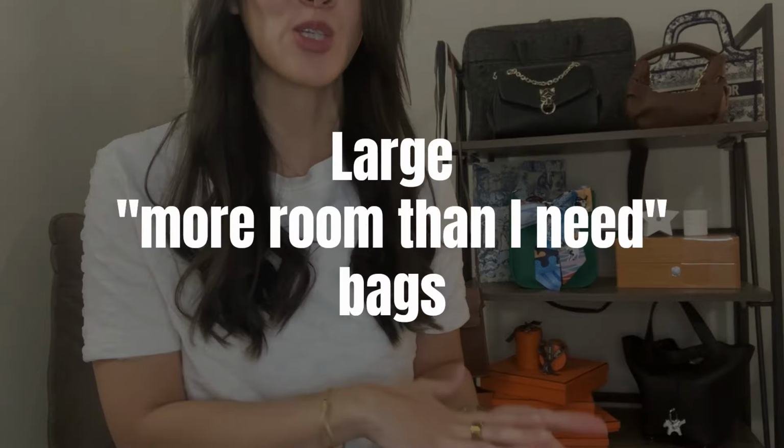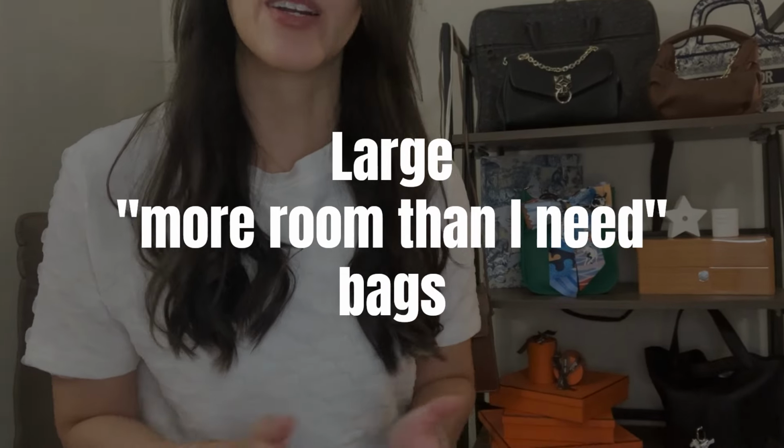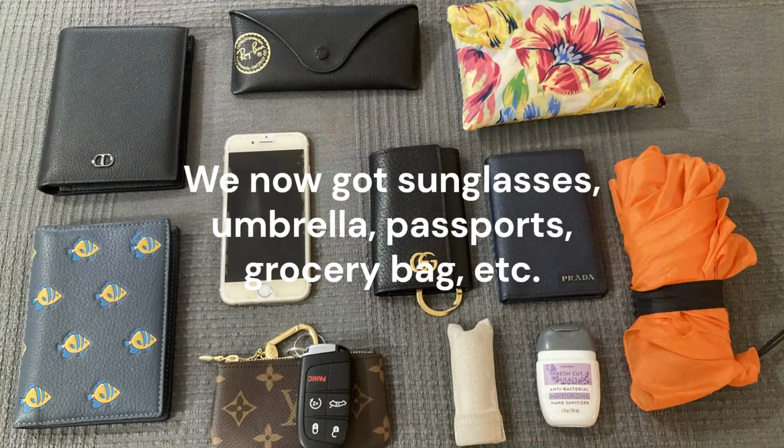So in the last category, these are going to be my medium to large bags. I know large is a very subjective and trend-dependent topic, but in other words, these are my more space than I could ever need bags. But depending on the weather and what we're doing, these bags are going to be great for a mini day trip, because if we were to buy little giblets, or if I need to bring an umbrella or sunglasses or a bottle of water, I can chuck in all that extra stuff and it wouldn't be a problem.